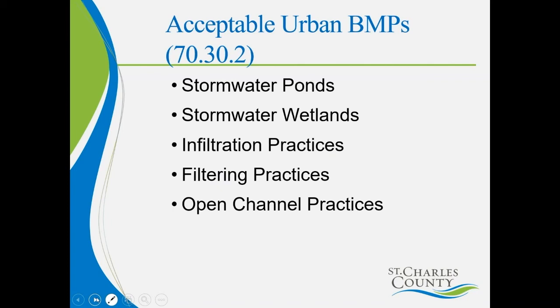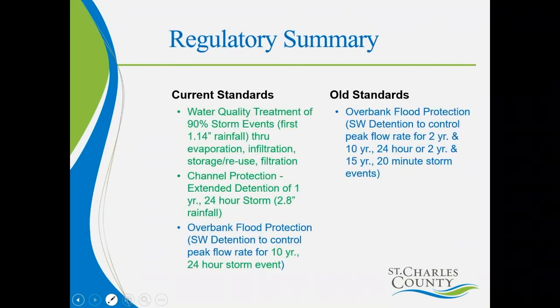And then section 7040, this is where we will have specific design guides for specific BMPs under each one of these categories. But we have 5 categories of them: stormwater ponds, stormwater wetlands, infiltration practices, filtering practices, and open channel practices that are allowed. So this is kind of a summary of where we were and where we are now. And the old standards, essentially, like I said, we had a lot of non-structural requirements.